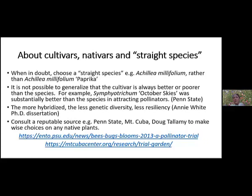And that was through research at Penn State. But the more hybridized, the less genetic diversity and the less resiliency. And that's from Annie White's PhD dissertation from the University of Vermont. Anyway, you can consult a reputable source. Mount Cuba has reports on a whole bunch of different native plants. They've done a report on phlox and on heuchera and on a whole bunch of baptisia. And they've done research on how attractive it was.